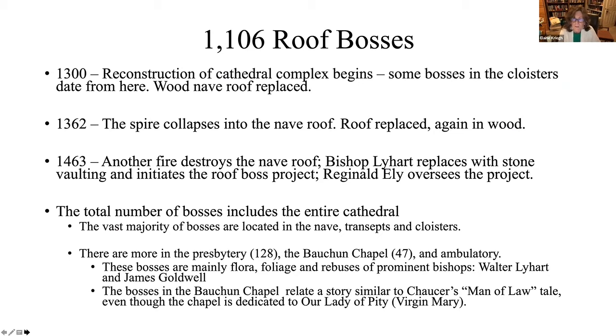It began mainly with the bosses, or the roof in the cloister. It was the first to be actually put into stone. It had stone vaults, but they replaced the nave roof with wood. And then a few years later, the spire collapsed into the nave roof. It caught fire and they replaced the roof again in wood. And then about a century later, another fire destroyed the nave roof.